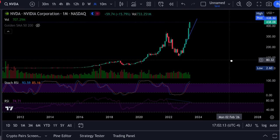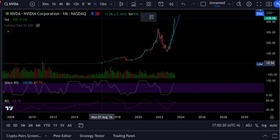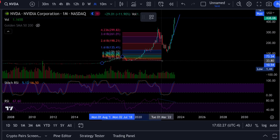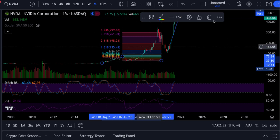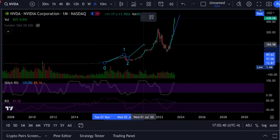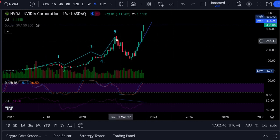I haven't done this with Nvidia yet, but let's put a trend-based Fibonacci extension on this thing and see if this gives us any answers here. It's taking that first run. I see it now. I can see the five waves. That's what it's doing. It's taking this as a 1, 2, 3, 4, then your blow-off top, your 5. Then we had an ABC come in right there. You can see it right here.